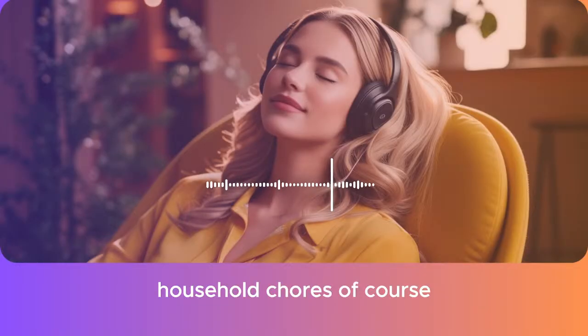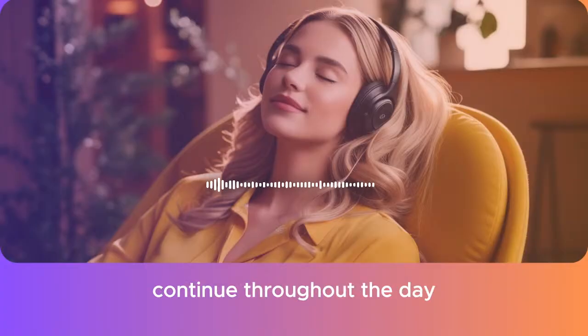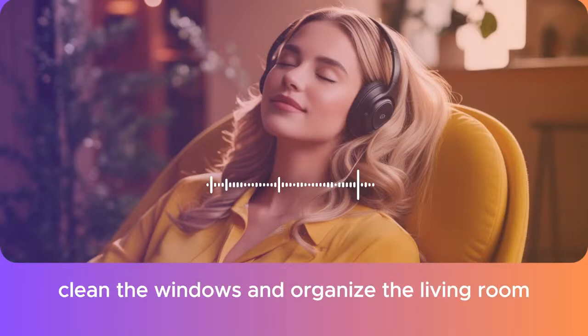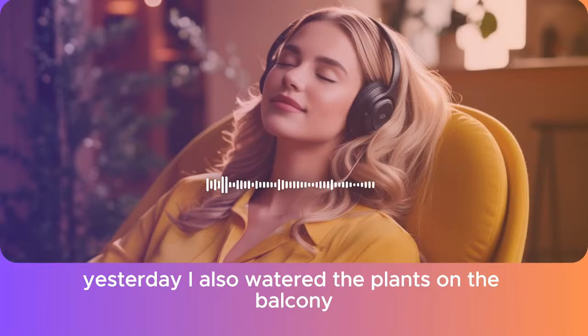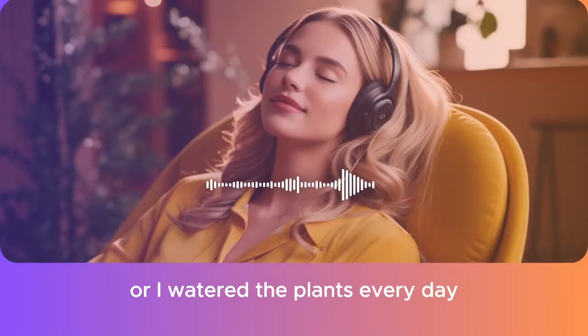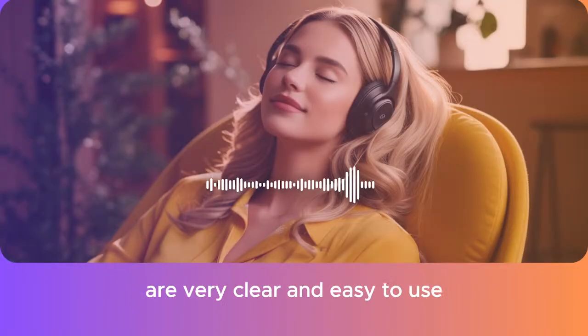Household chores, of course, continue throughout the day. In the afternoon, I often sweep the floors, clean the windows, and organize the living room. Yesterday, I also watered the plants on the balcony. Sentences like, I clean the house in the afternoon, or I watered the plants every day, are very clear and easy to use.